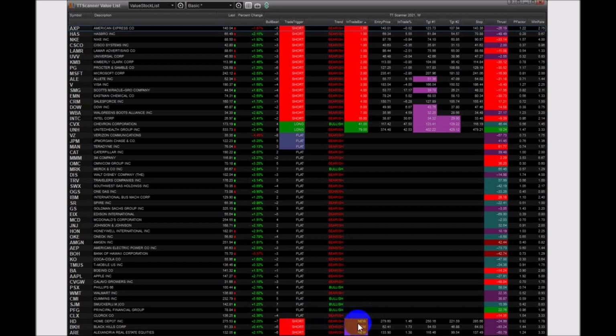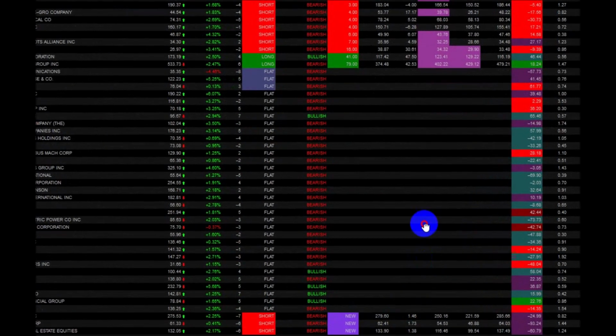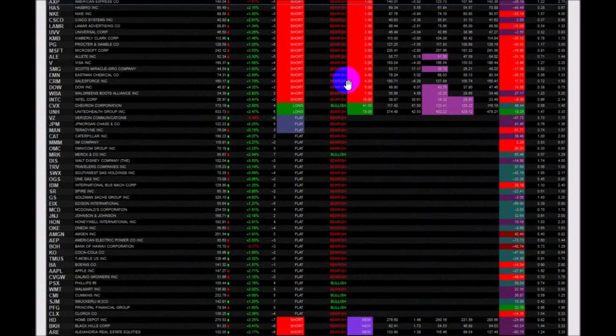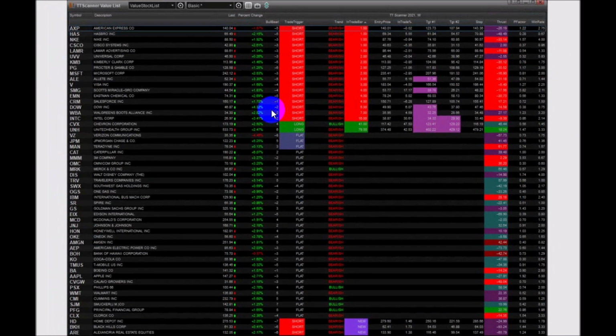And of the ones that are still holding up, we've got 1.46. Let me zoom in here. 1.46, 1.73, and 1.38 profit already in these trades. Have not hit our first profit target. We have existing triggers up here: 1 week old, 2 weeks old, 3 weeks old, 4 weeks old.